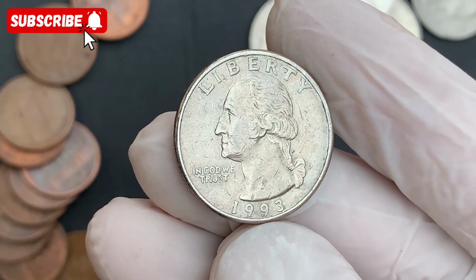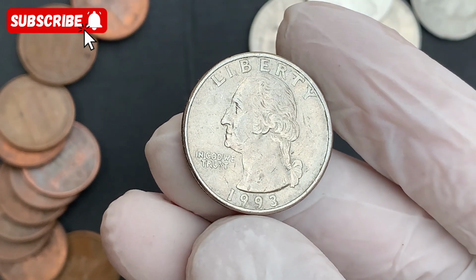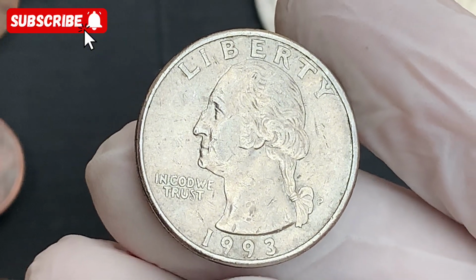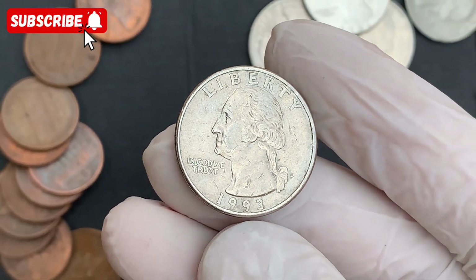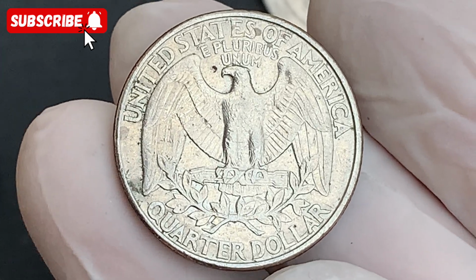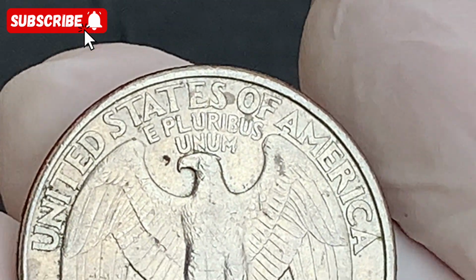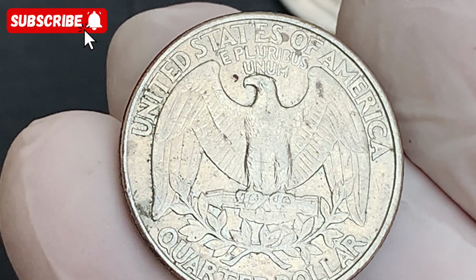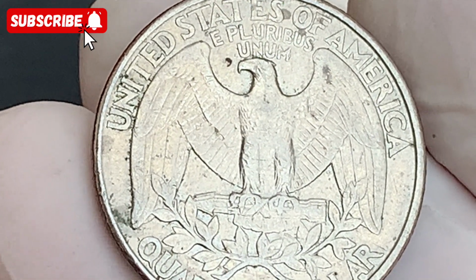The 1993 silver quarter also has an interesting connection to other wrong planchet errors in American coinage. Throughout history, the U.S. Mint has occasionally struck coins on planchets intended for other denominations or compositions. But the 1993 silver quarter stands out because it was struck on a planchet that wasn't even intended for circulation coinage at all.